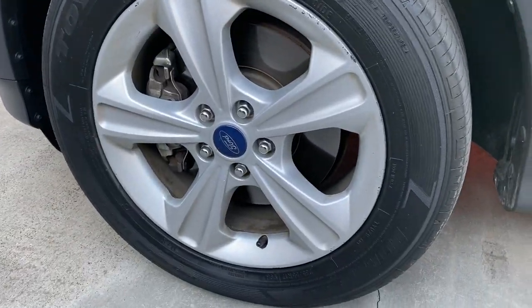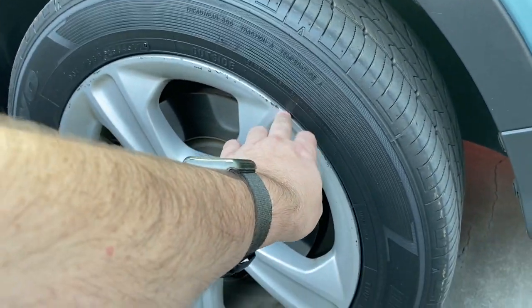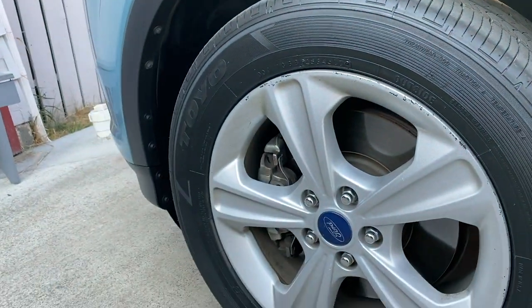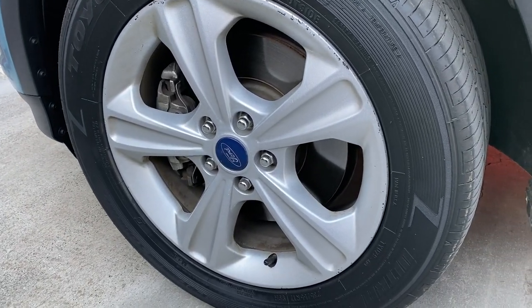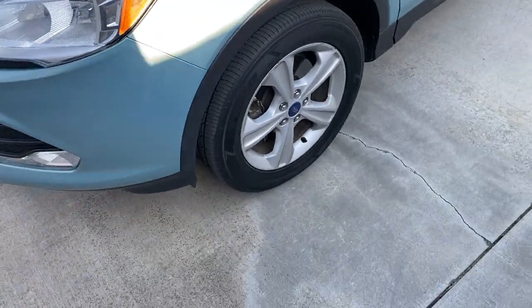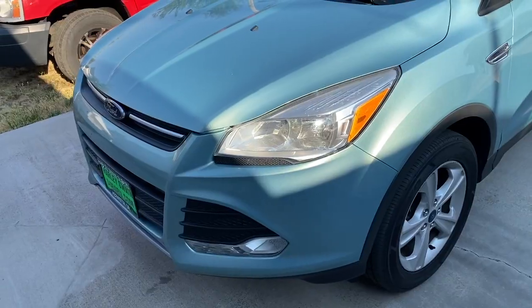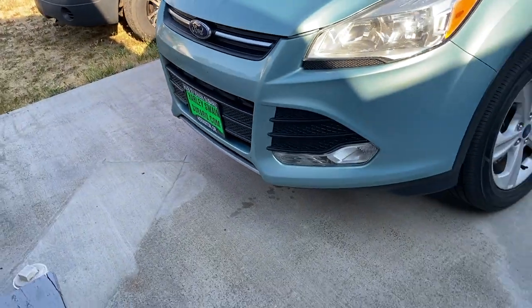But the rims themselves, there's a little bit of missing paint, probably from some curb rash or rocks or whatever, but the rims themselves are in really good shape. It's just the finish that's been chipped away a little bit. And since this is all-wheel drive, all the tires match. And this does have fog lights, surprisingly. I didn't think it did, but it does.